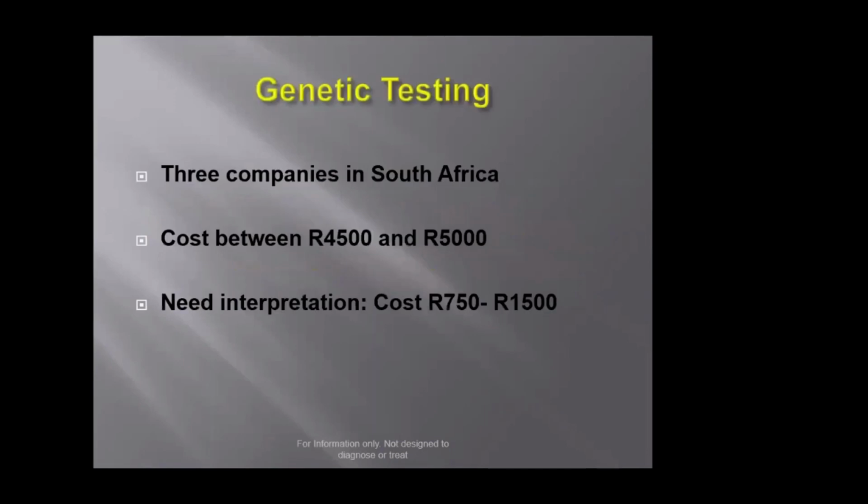All right, so as far as genetic testing is concerned in South Africa, there are 3 companies in South Africa that do it. They're all very good companies. It costs normally between 4,500 and 5,000 Rand to get your genes profiled in South Africa. Although you do get a report from all of these companies, the report, which I'm going to show you now, is probably incomprehensible to the average person. So for the most part, your genes need interpretation.